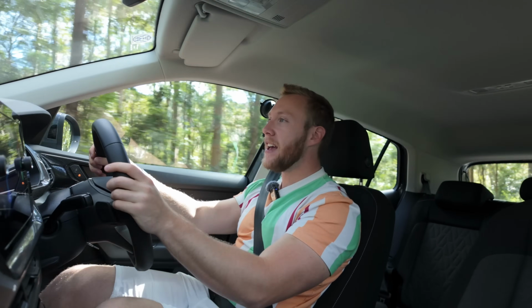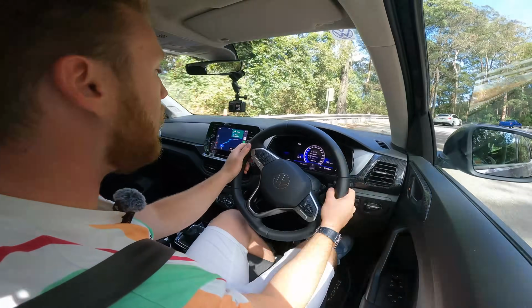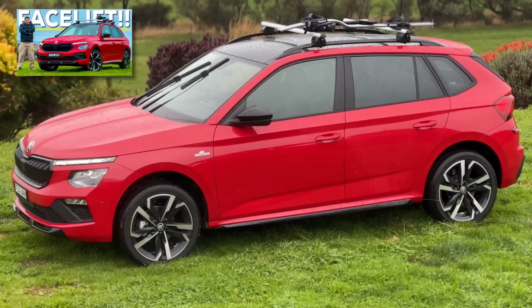But let me know what you guys think about the new updated T-Cross. Do you love it? Do you hate it? What do you think about it compared to the Skoda Kamiq, its Scandinavian cousin?